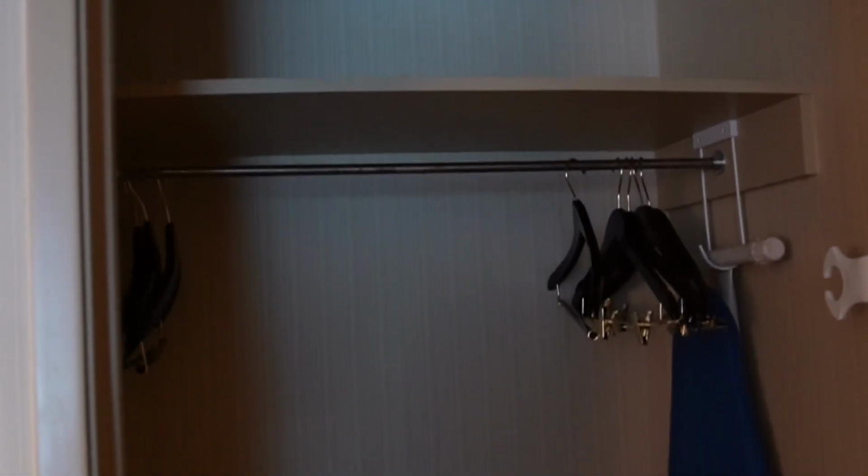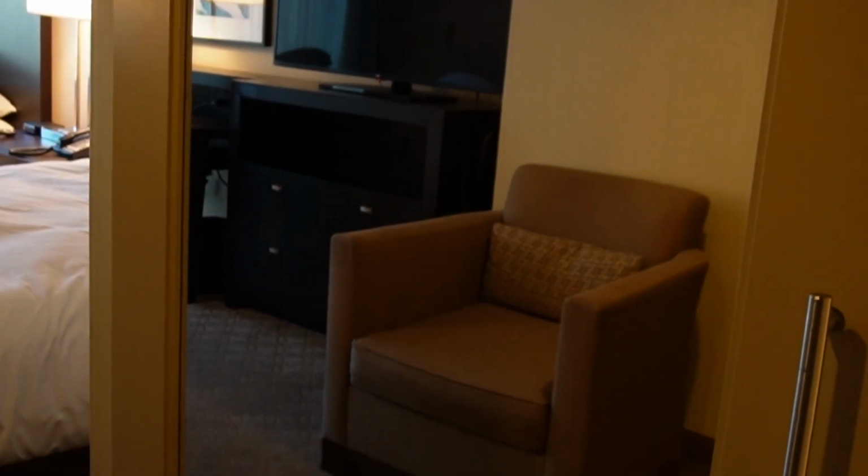Again, you have your second set of ironing boards, iron, hangers, everything that you need. Your safe is in here. And then you can see the rest of the room. There was a full-length mirror in here, which I always appreciate. And there was a couple of chairs around the rooms, giving us more places to sit if we all wanted to sit together as a family in this room.